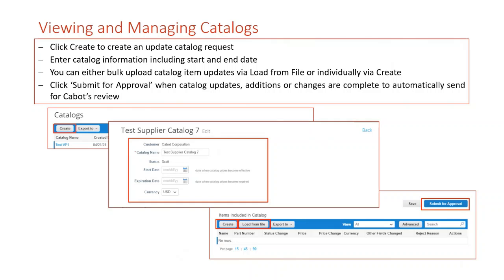So to create a catalog, all you have to do once you're in that Catalogs tab is click Create. You need to enter a catalog name as well as a start and end date, and the base currency for that catalog. And then you'll go into creating your items. As I said, you can either create those one by one manually, or you can create in bulk by loading from a file. When you click that Load from File button, there is a template that you can download if you want to go that route.